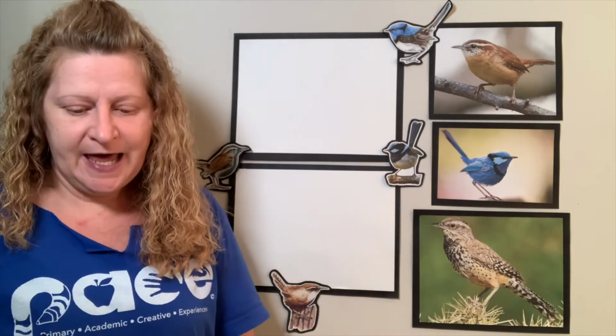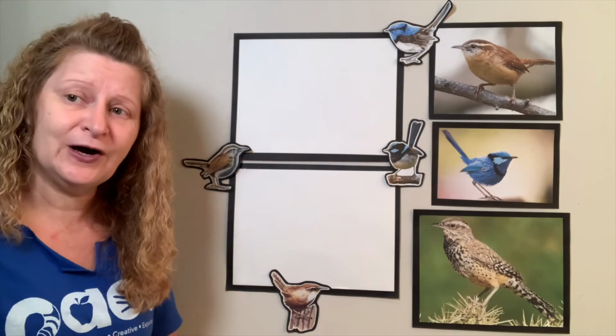So I want to go ahead and I want to start drawing. While we're drawing today, I am actually going to tell you some more fun facts about wrens. I'm going to be using a black marker today. You can use a black or a brown marker. If you want to draw with a black or brown crayon, that is perfectly fine also.